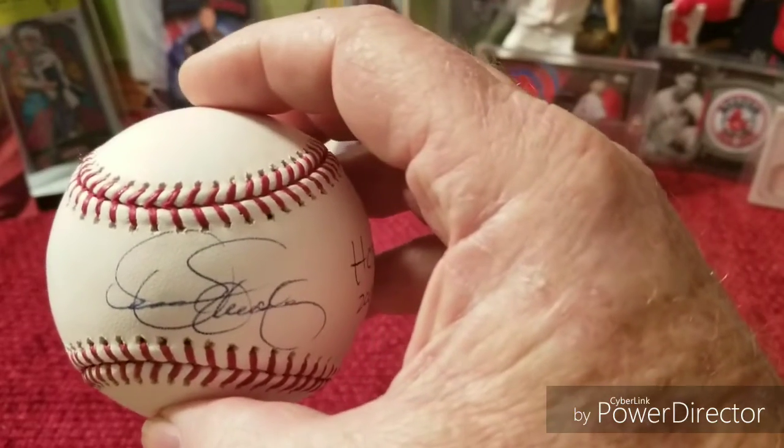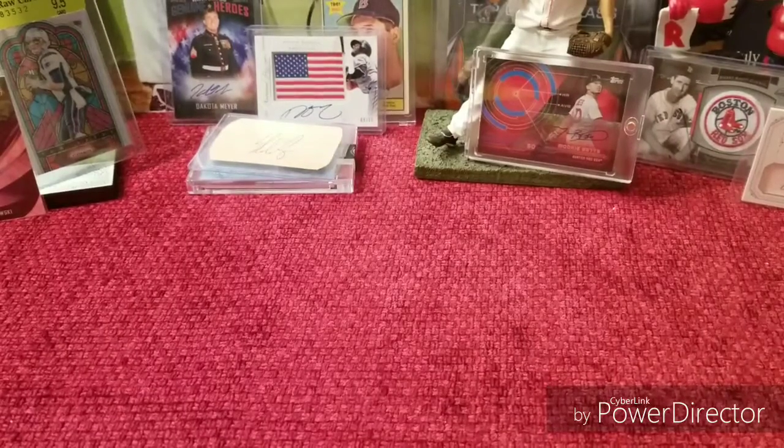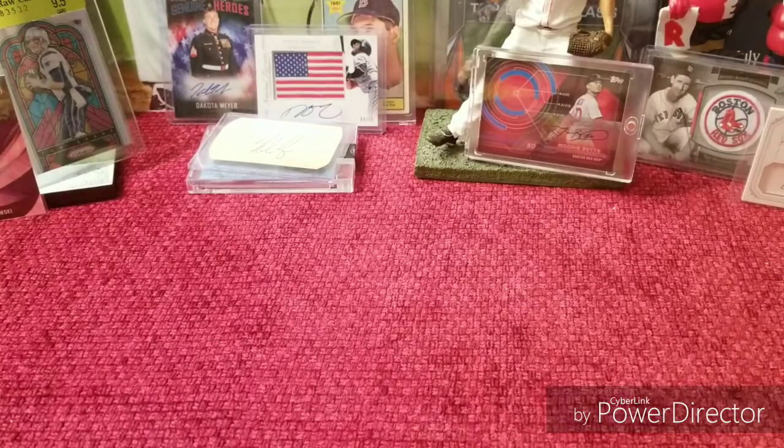Beautiful autograph. He's got a lot of things going on. I love Mr. Eckersley's autograph. And so there you go, Dennis Eckersley.